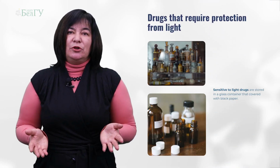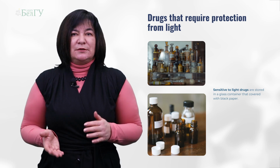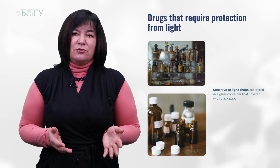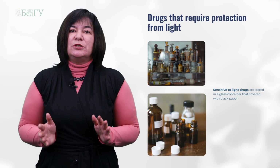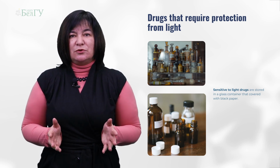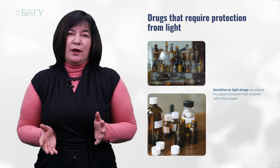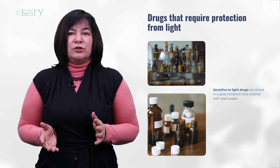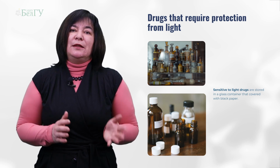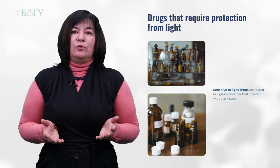Drugs that require protection from light, like antibiotics, vitamins, galenical drugs, corticosteroids, etc., should be stored in containers made of light-protective materials: glass containers with orange glass, metal and plastic containers colored black, brown or orange, in a dark room or closet, painted inside with black paint, completely protected from light.